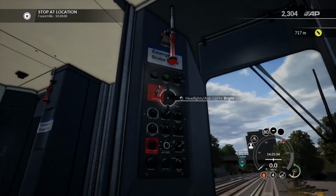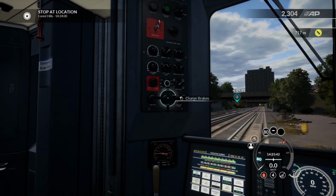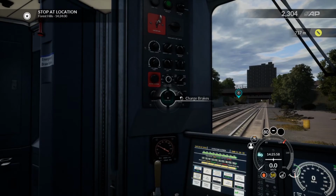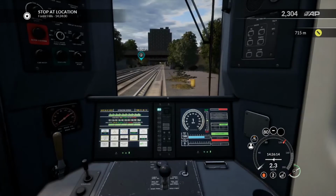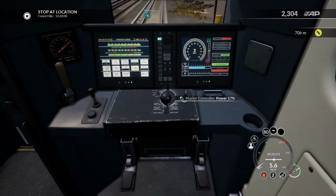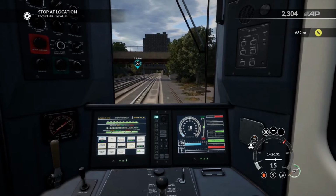Do I have to charge the brakes again? Max brake. I have to charge the brakes every time I leave the station. They didn't mention that in the tutorial. They did say you got to charge the brakes initially. They didn't say anything about you have to do it every station. But seemingly that's what you have to do. Alright, when's the next station? 1.6 k's away.